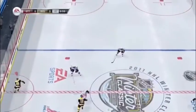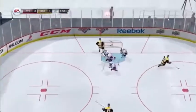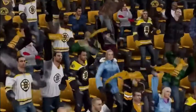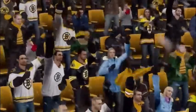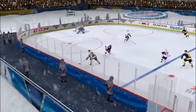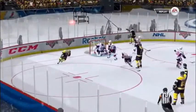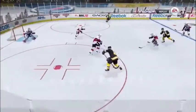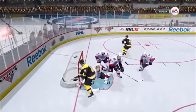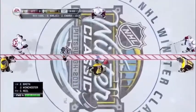One more. Krejci, 2-on-2 the other way. Cut, score! Krejci's often defined as a playmaker, but that's a pretty good goal. Very good goal, and he just announced that playmakers are allowed to shoot. Always want that first goal.